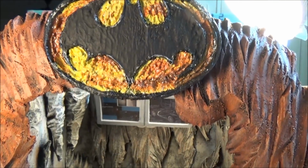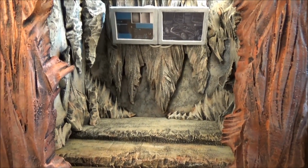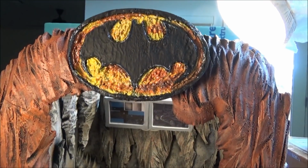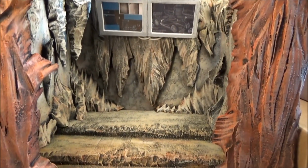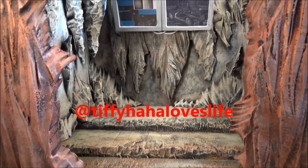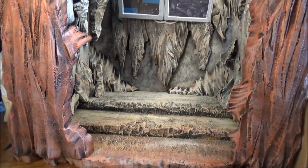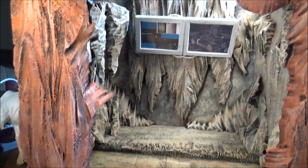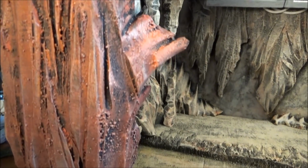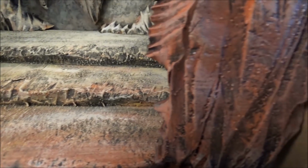All right, so this one is more of a display piece for, of course, my Batman figs. This was done by Tiffany Haha Loves Life. So definitely the way she detailed the rock for the Batcave, simply marvelous. Loving all the detail work she put in on the outside as well as the inside.